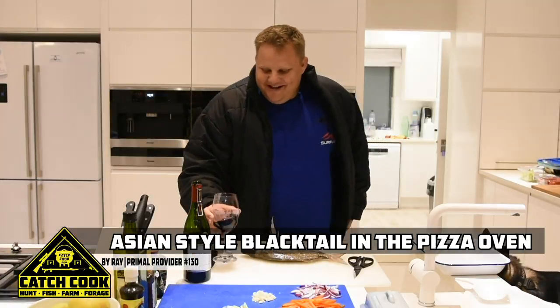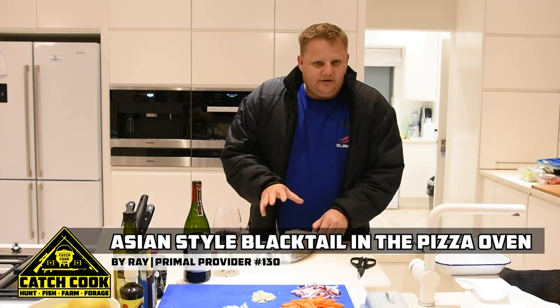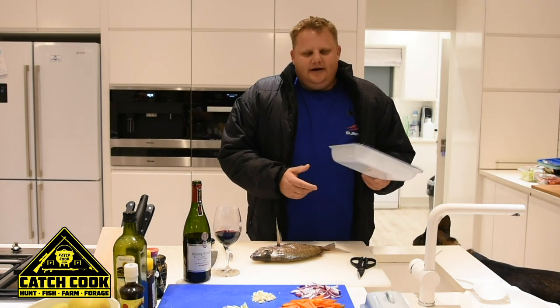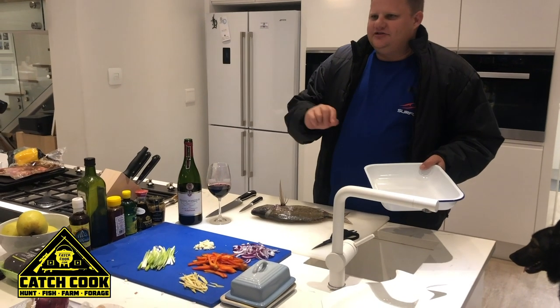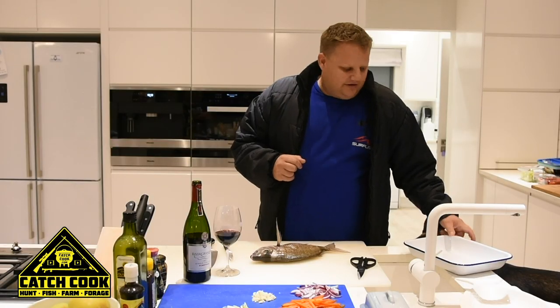So the blacktail's been scaled. I'm going to just trim it a bit and then score it. Then we're going to put it in an oven dish, and we're going to put it in the pizza oven outside. And once it's cooked to perfection, I'm going to come inside and add all the Asian style veg to it. And the rest of the crew are going to taste it and tell me what they think.